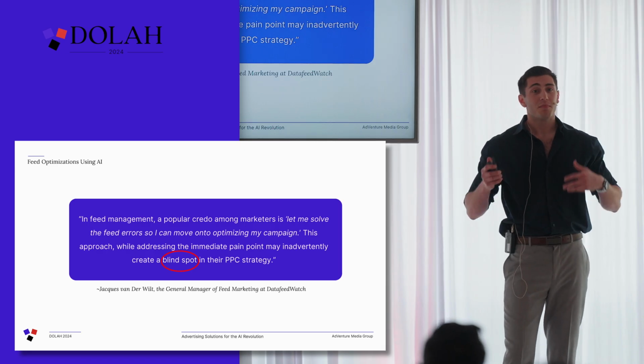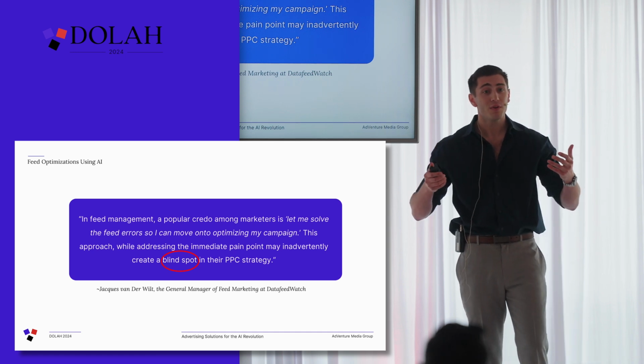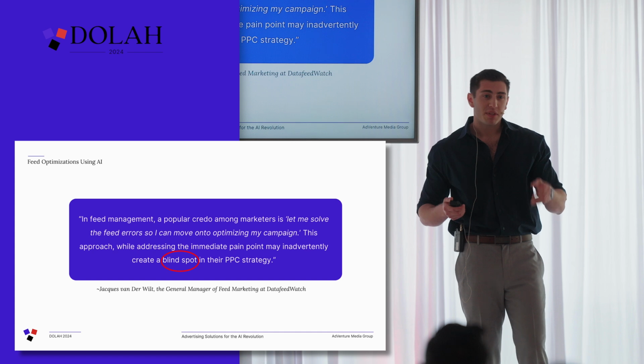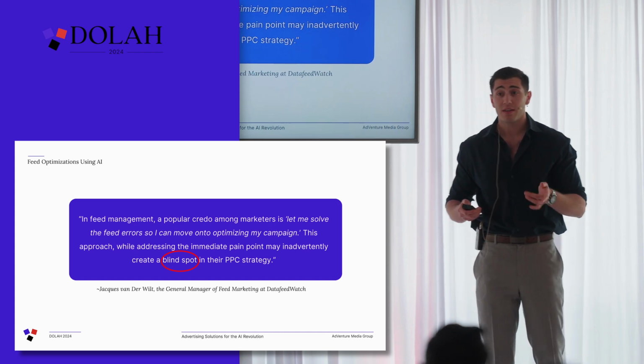Now, when I think of the term blind spot, I like to think of driving a car, right? The road in front of you, or the perceived road in front of you, may seem all good and clear, but the blind spot is something that, if missed, can impact your journey in a negative way.